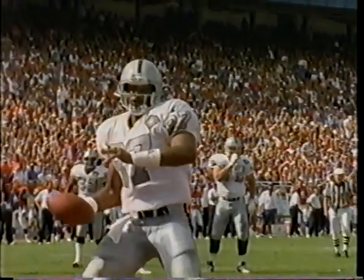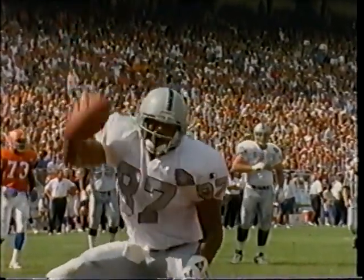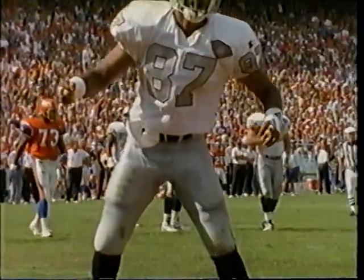With the offense triggering a scoring avalanche, the tough defense was equally primed and ready.